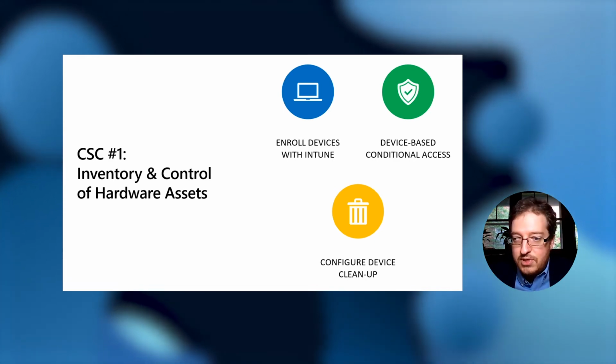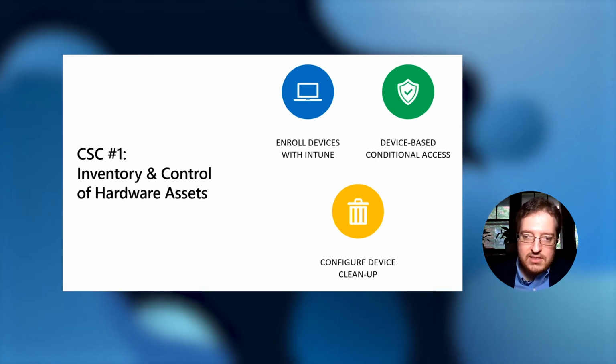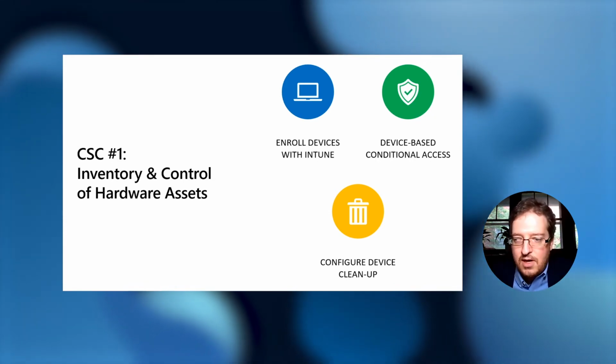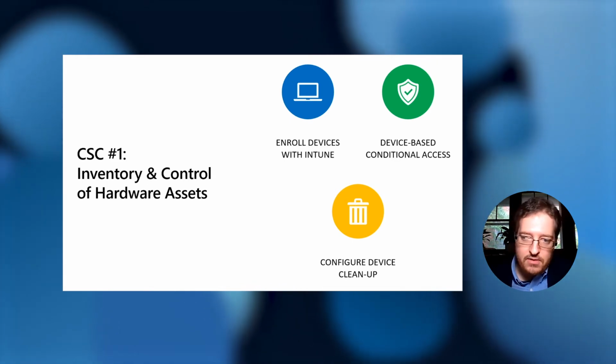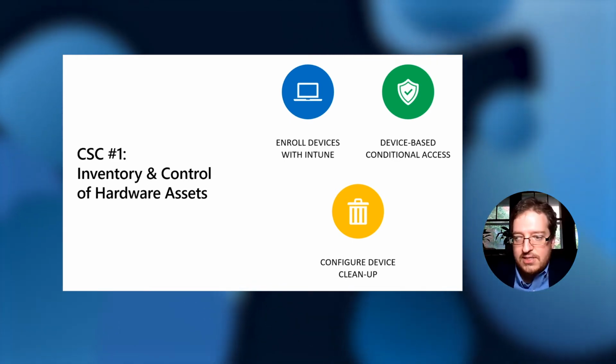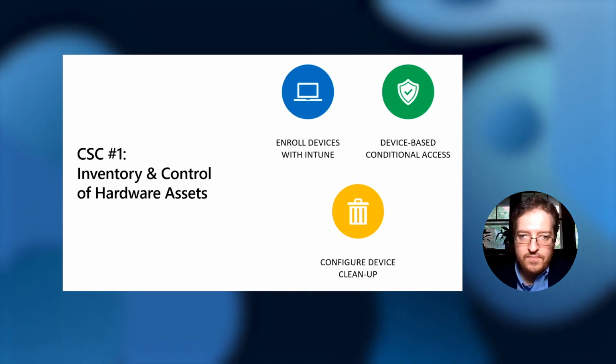And as well, you can enable some device cleanup rules, so that at the end of the life cycle of those devices, as they haven't been in contact with the management framework for a while, they will automatically be retired and they'll thereby lose access. So that's also a nice feature to automatically be able to take care of those things.